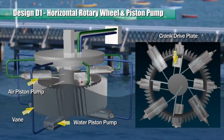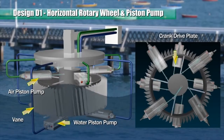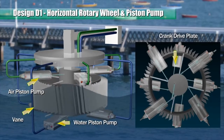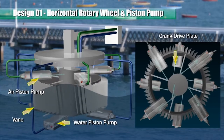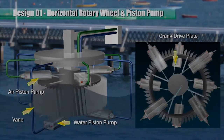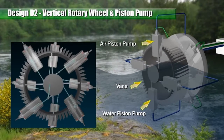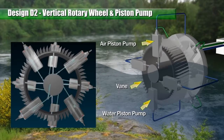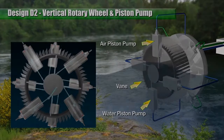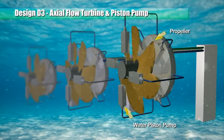On the top side of the rotary wheel, there is a crank pin or shaft that is located at a radius from the center of the rotary wheel. The piston rods and pumps are separately connected to the crankshaft through two link bars. The vertical rotary wheel has a plurality of peripheral aerofoil vanes and is partially submerged in the body of running water to catch the running currents and rotate. This design is deployed on the seabed.